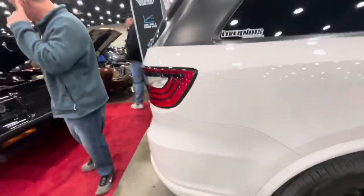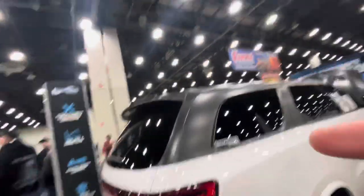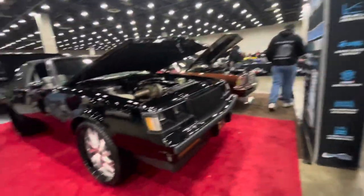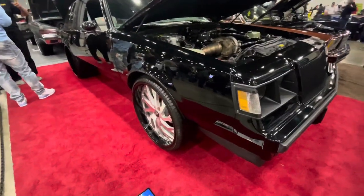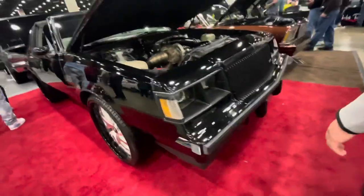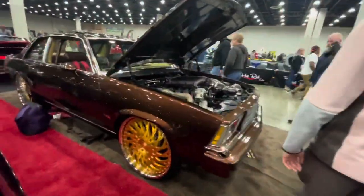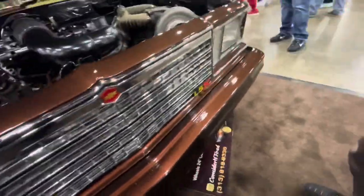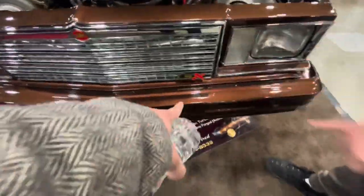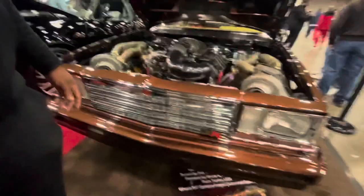What do you guys think about the Hellcat Durango? I like that lip. Look, bro, he's one of my dream cars. That's you, bro. Yeah, this one of them. That's straight up you. Grand National. Yeah. That's you, bro. It's about to be you. LS swap. LSX. That's you. That's a real dude. That's about to be you.